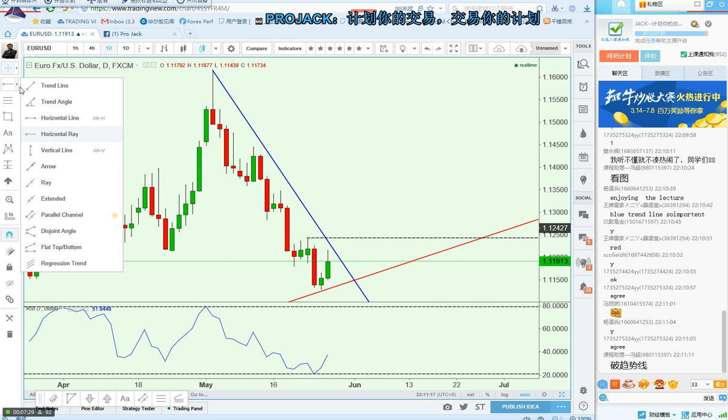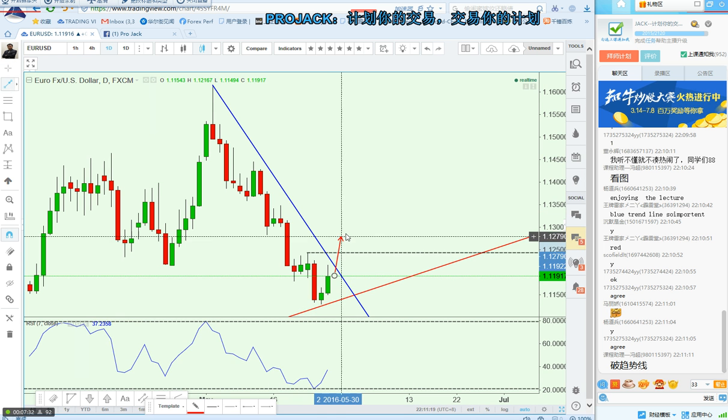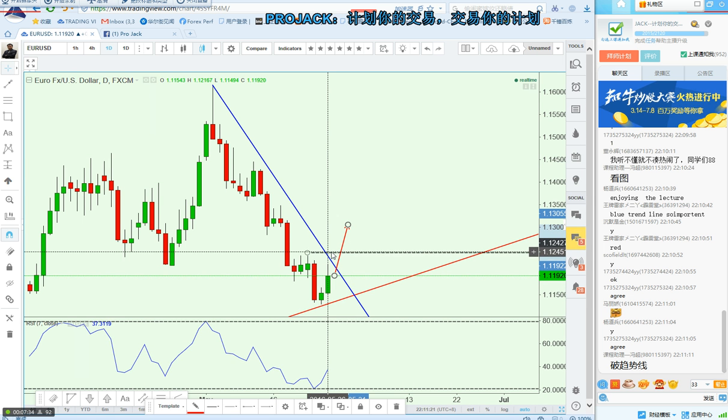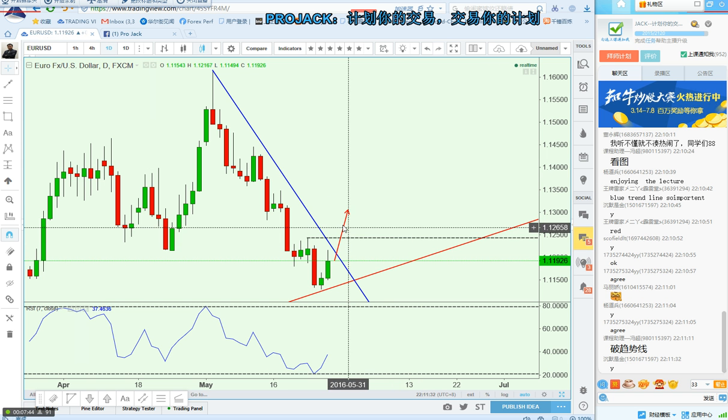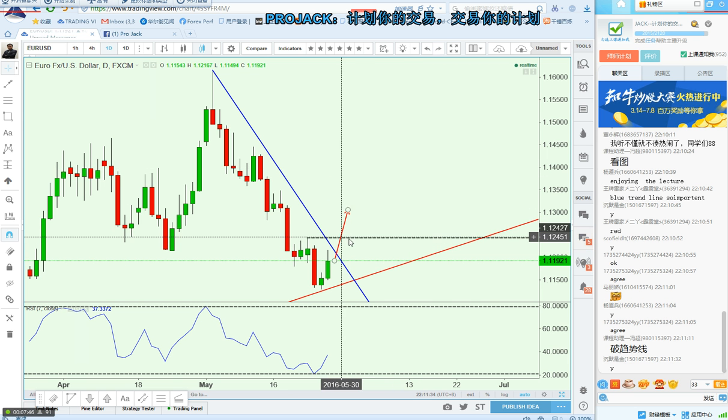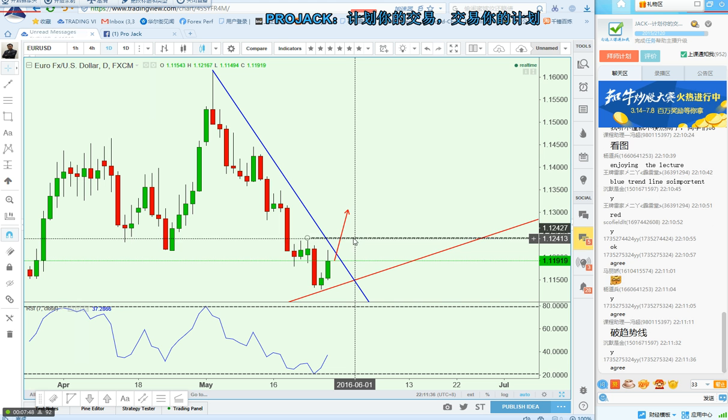If euro dollar is going to go up, it has to break this 1.1242. Do you agree? Okay, if you agree, just reply 1. So if the euro dollar wants to go up, it has to break this 1.1242. So that's the key level. We want to keep our eye on it.